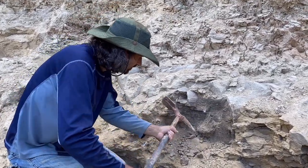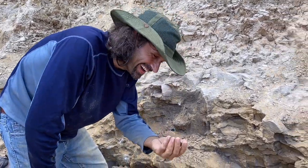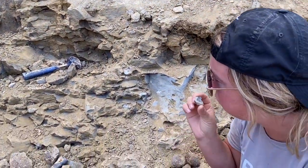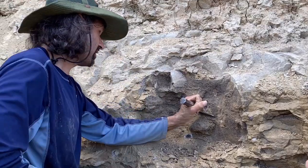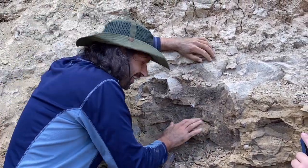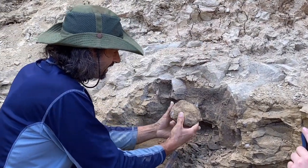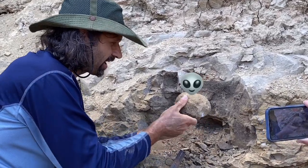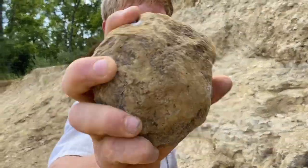Oh, I broke another one. But oh. Now it's sparkly. Sparkle, sparkle. Y'all, here we go, and it's a pretty good sized geode, another flying saucer. It rattles? Yeah, it rattles.